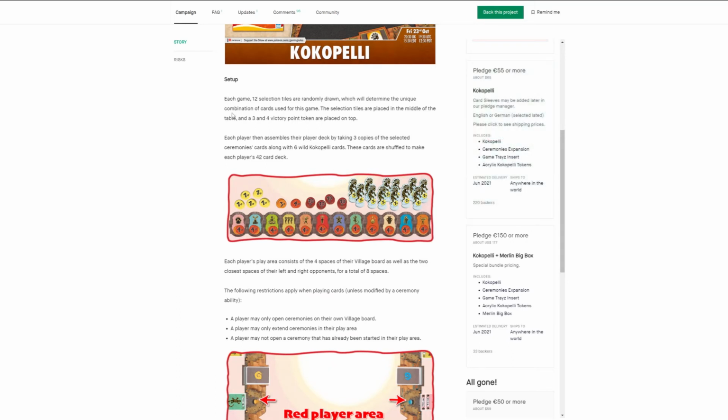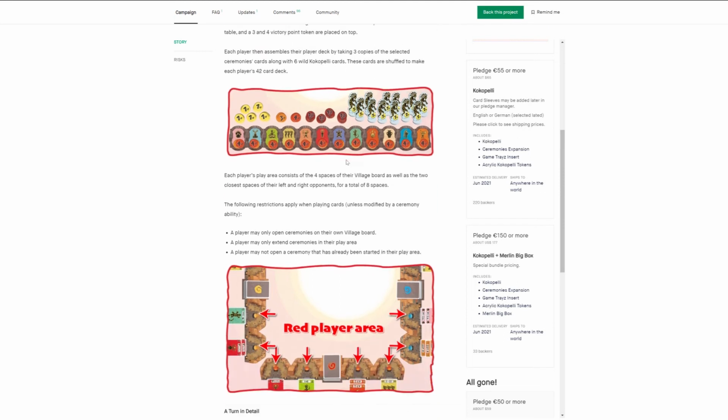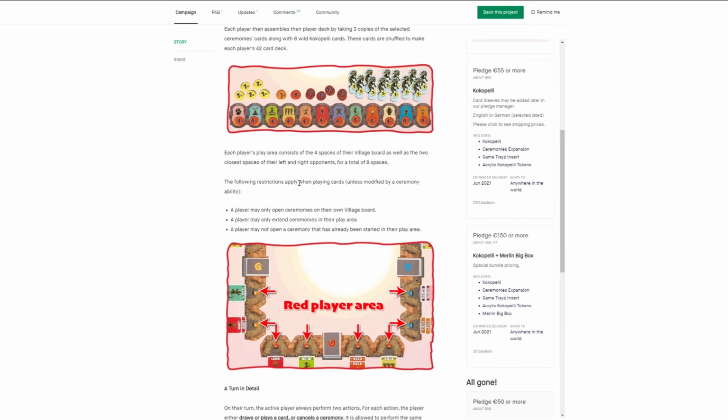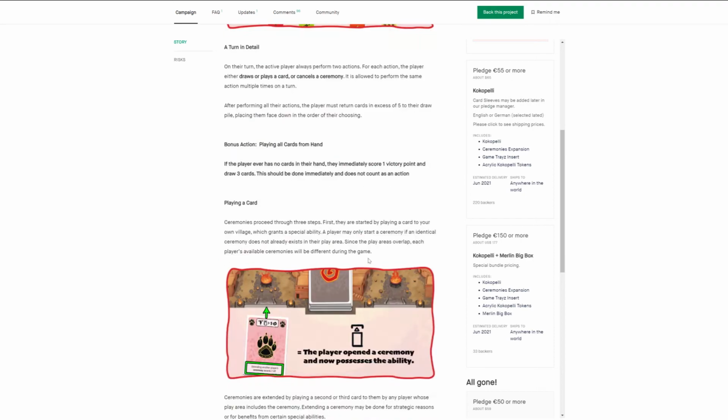They've earned it. Each game, 12 selection tiles are randomly drawn, which determine a unique combination of cards. It's mostly just a card game and managing things with tokens. I like their whole setup here.